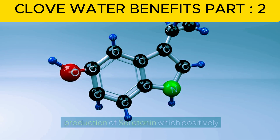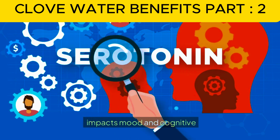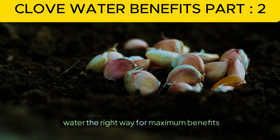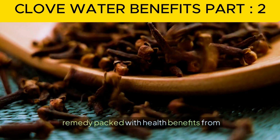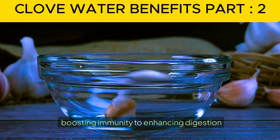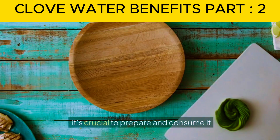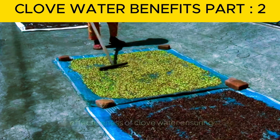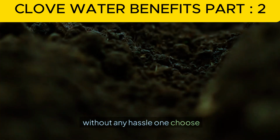Magnesium also supports the production of serotonin, which positively impacts mood and cognitive endurance. Moving on, how to drink clove water the right way for maximum benefits. Clove water is a simple yet powerful remedy packed with health benefits from boosting immunity to enhancing digestion. However, to truly unlock its potential, it's crucial to prepare and consume it the right way. In this guide, we'll walk you through the steps to maximize the effectiveness of clove water, ensuring you enjoy all its incredible benefits without any hassle.